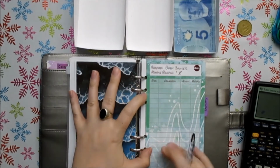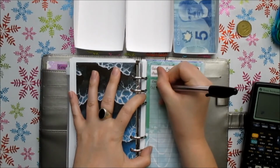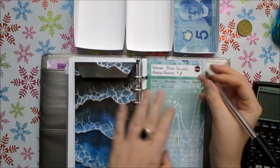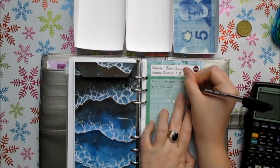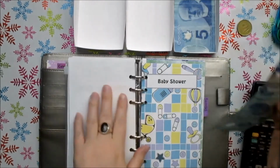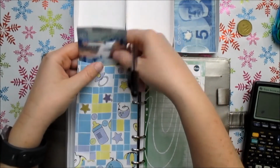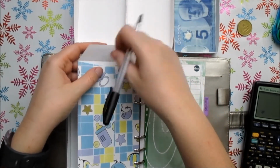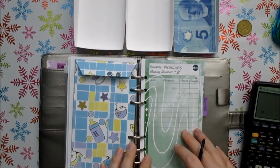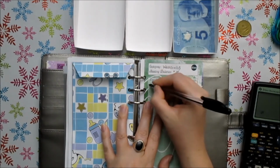Next we have is baby shower. So this guy gets $5. December 4th savings. And we have $5. And some of the envelopes are also from the Budget Mom. So this baby envelope is from her. It's actually from one of her free resources. And then weddings, we have $5 as well.